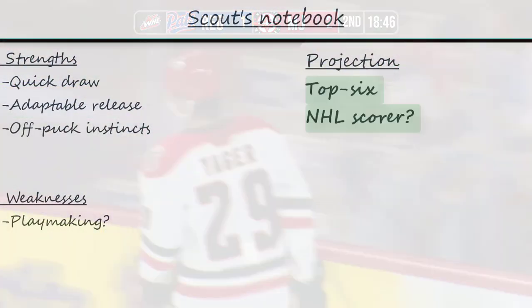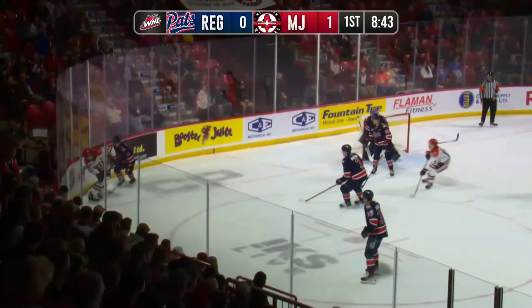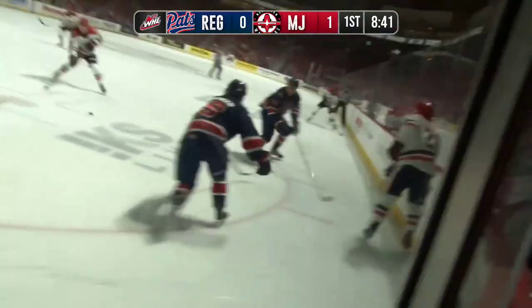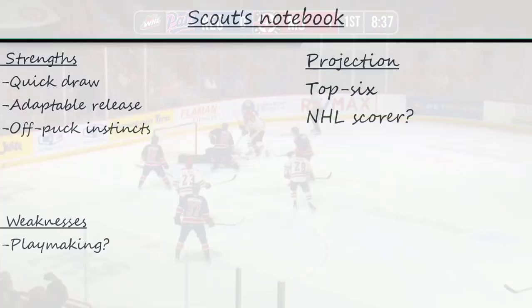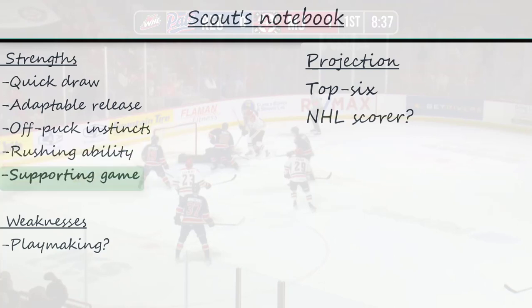I also really like his offensive movements away from the puck, even if some of his teammates' passes missed him. He seemed to understand how to control his speed and overall footwork to arrive in the right areas at the right time. His rushing game was good. He created a couple of power play entries for his team, and he defended well overall, with the right positioning and stick work. His biggest weakness in this game was his puck management.